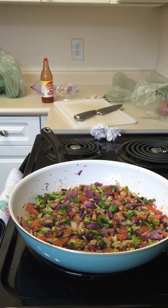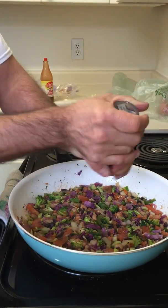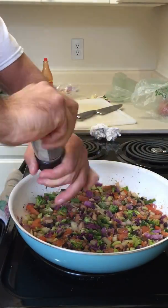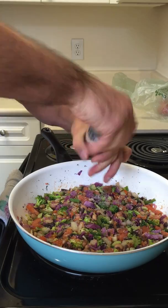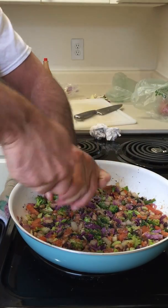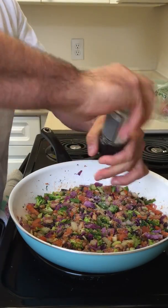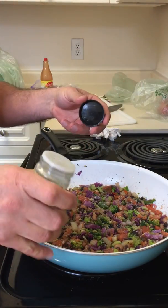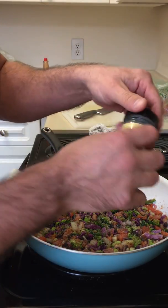Everything's looking good. Final touch, I'm going to grind some fresh sea salt in here. Now I like salt. I'm a salt man. You need salt every day. You just need a healthy source of it. I also like Himalayan pink sea salt. I just don't have any in the grinder right now, so I'm using this pearl salt. Plenty of that on there. Pepper. Can't go wrong with pepper. Pepper's amazing. Put plenty of that on there.